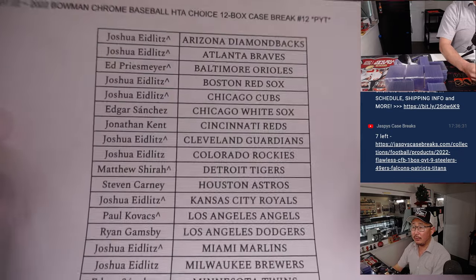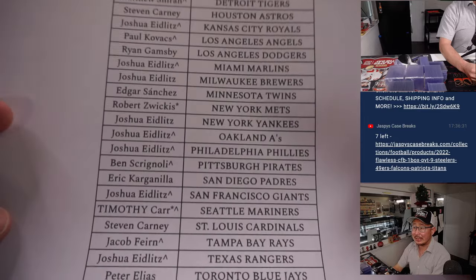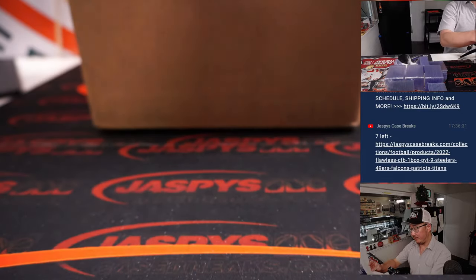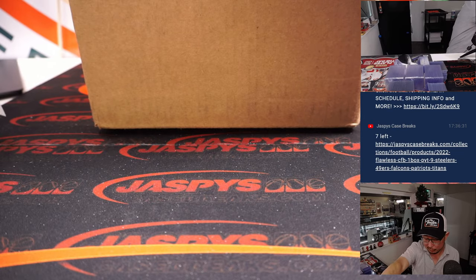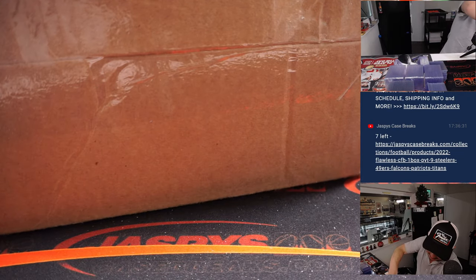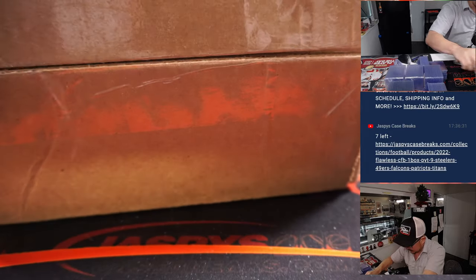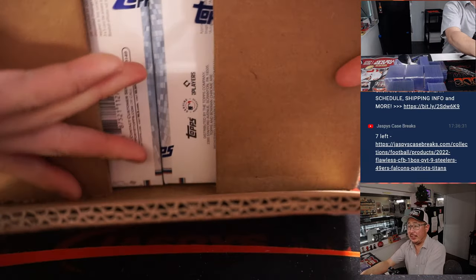Pick your team 12. Robert with that last spot, Mojo Mets. There's everybody else right there. If you have those little rooftop symbols next to your name, that means you won that spot in that team random we did. Most of you probably got some teams, a nice discount as well. So thanks for taking advantage of that.